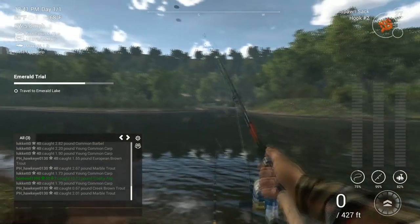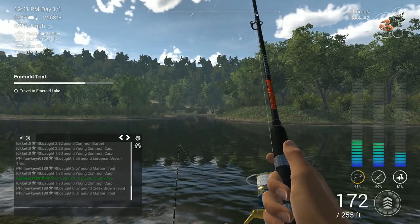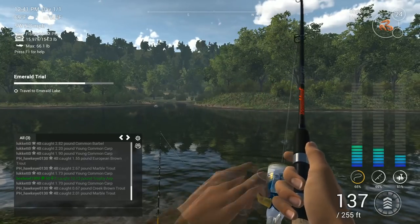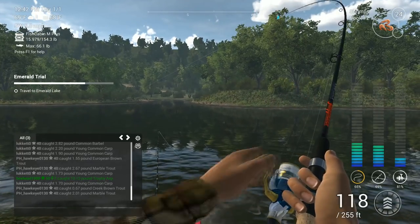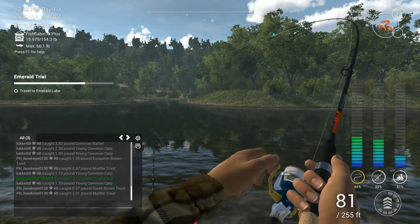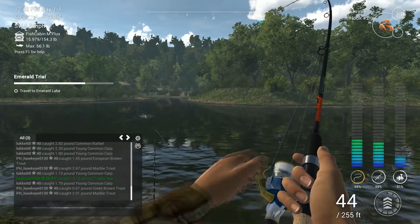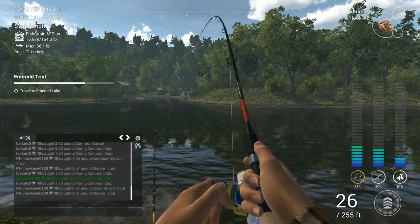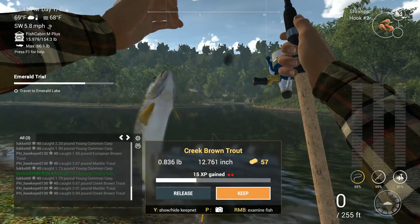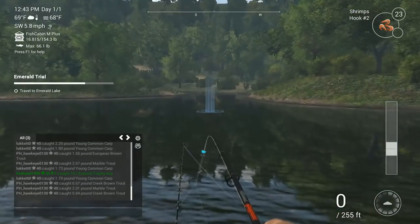Another marble trout. This is probably another one of those creek trout. So that must be like the opening of a creek, which would make sense. Yeah, it's starting to look like if you want to do some spin casting, you just have to do spin casting. Otherwise, you're not even going to get a chance.